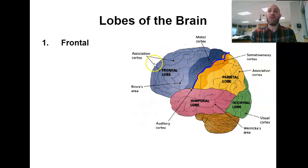So this is the area, like I said, that's right in the middle of your forehead, really. That is what makes you who you are. This is the area that is responsible for thought, metacognition. And metacognition is the ability to think about what you're thinking. And that is really what they think separates humans from other animals.